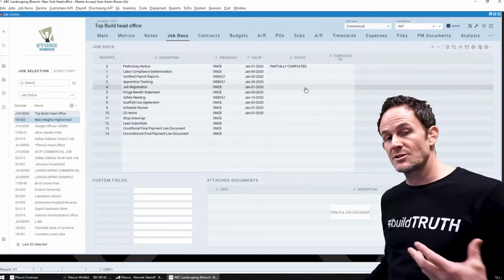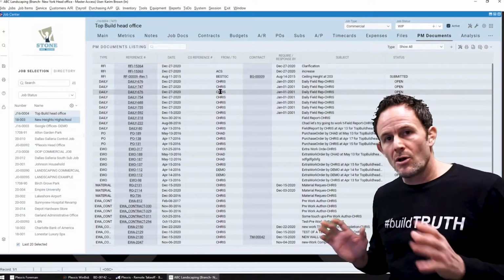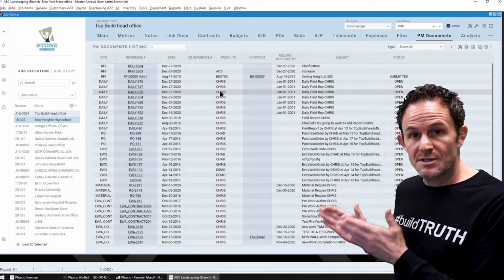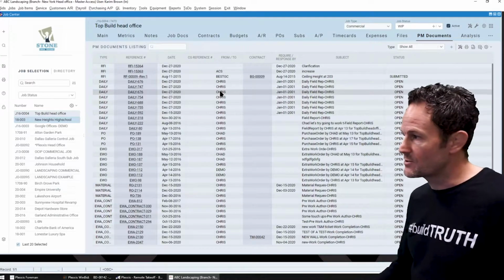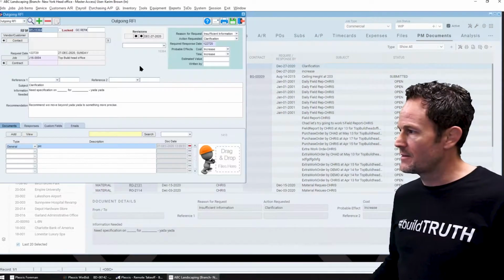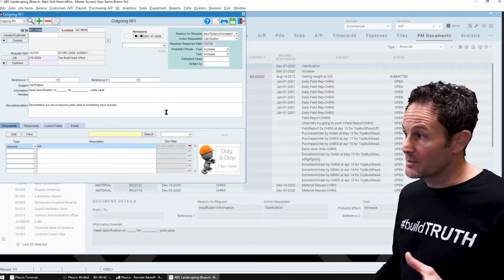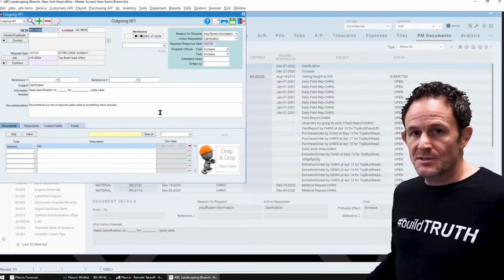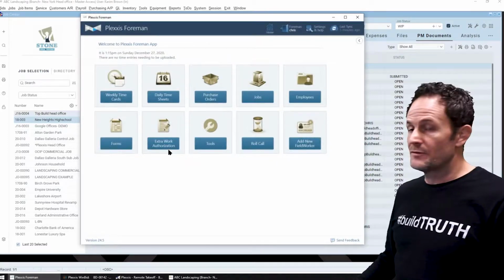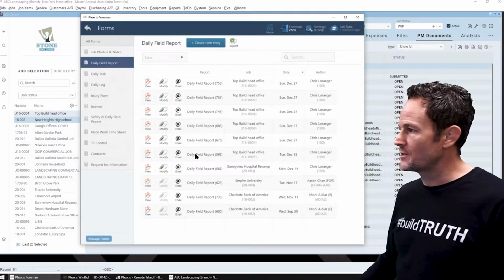Now put the project manager's hat on. We're going to go over to PM Docs. This is where all of the documentation that is created as the job progresses comes to this one single repository for the project managers to act upon. So if I click into that RFI that has already made it in, the data within that form auto-populates the RFI. Significant benefit.